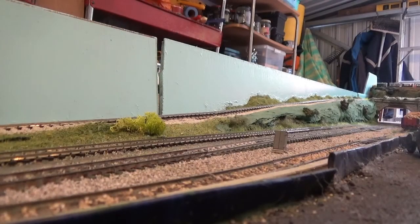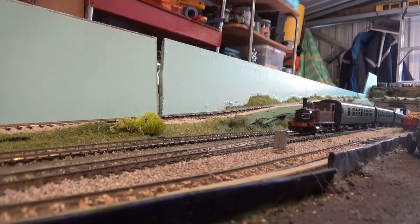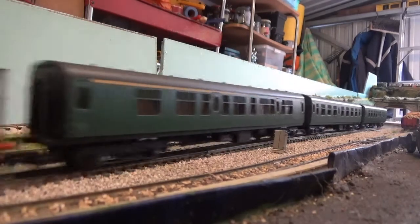Now we come on to the loaded test run. For this one I've decided to do something a bit different, because before I put any wagons behind the loco, I put some coaches behind her. This is just to show you how many coaches she can handle at the maximum. At the most, she can handle 3. Especially up this particular section of the line here, as you can see. There is some slight struggle there, but she can still manage 3 coaches.